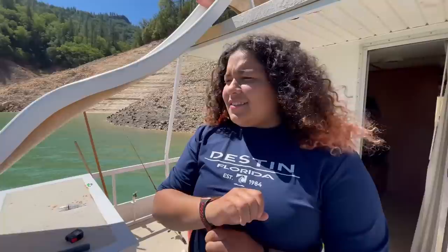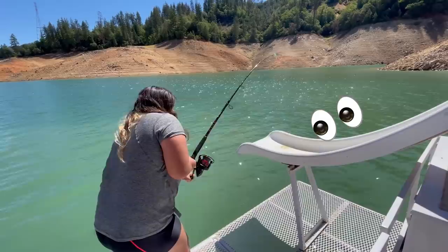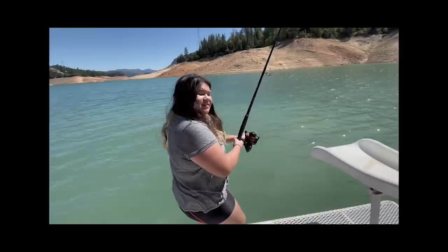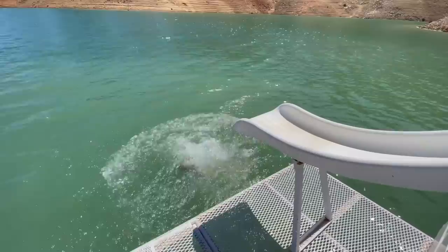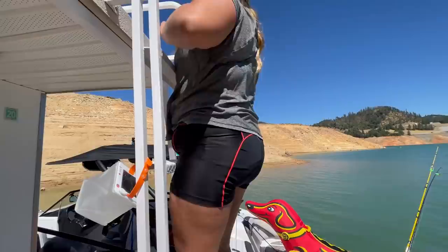That is stuck. Oh, he peed down the slide. Sorry, I can't hold it. Okay, he needs to go get up and wash up. Okay. So, this is how you get up. The ladder. The bigger ones have stairs.